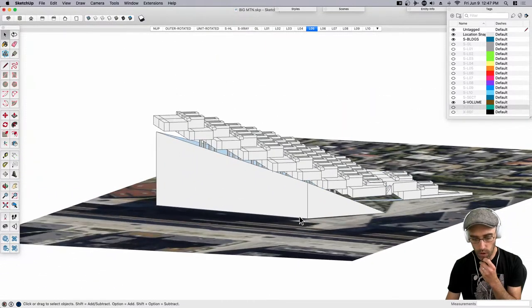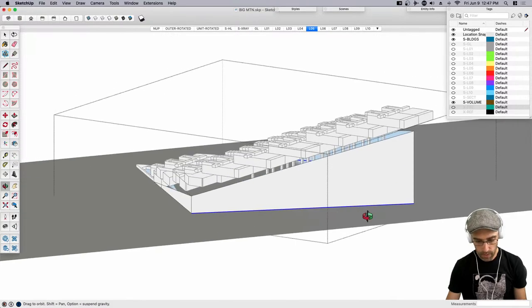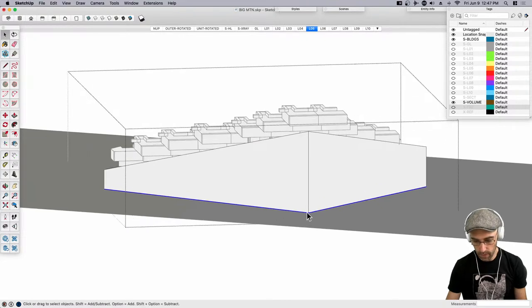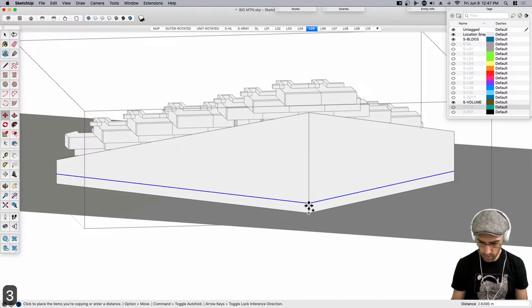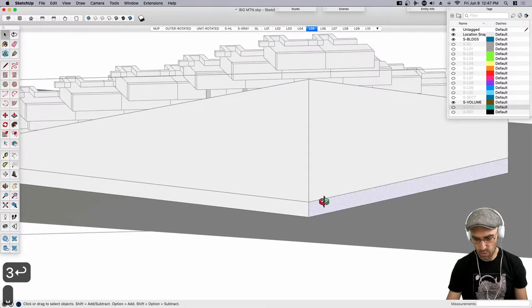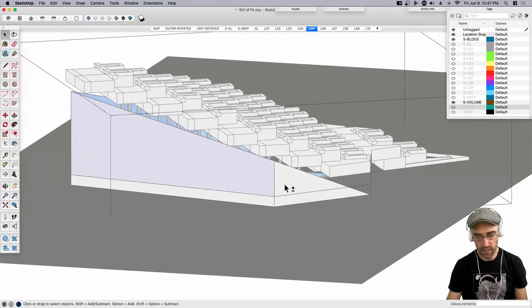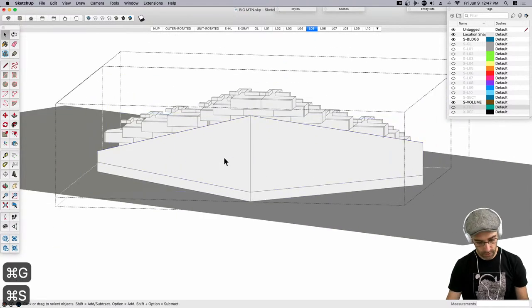Or I should at least lift this up, because I don't know if it actually goes around the back side or not. So I'm going to copy this up. It's probably going to be about 3 meters, although it looks pretty shallow, but I might just say 3. And so what I want to do is give this a thickness. So I want to take this part and group it separately, save it, and then see if this works.